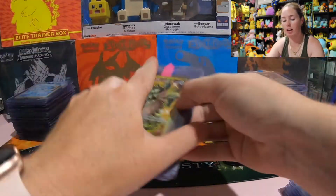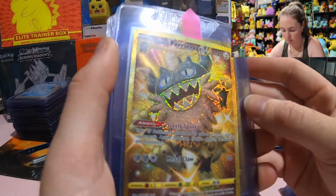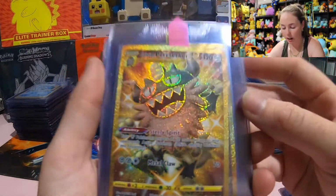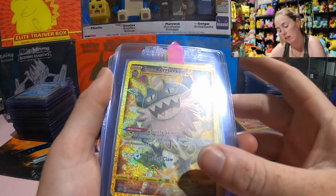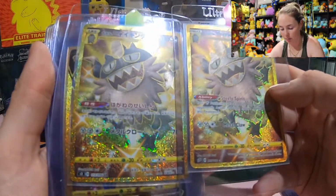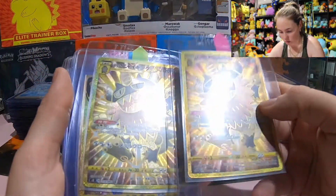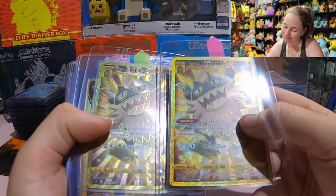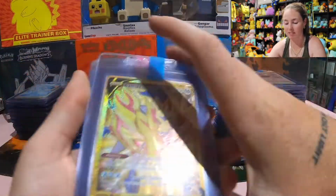Alright, we've got some gold cards, I see. We got a Berserker. I actually quite love the gold cards, so 50-50 of sending these guys. Oh, we got an English and a Japanese one. That's cool. They can wait. Yeah, they can wait. So we'll make them wait.